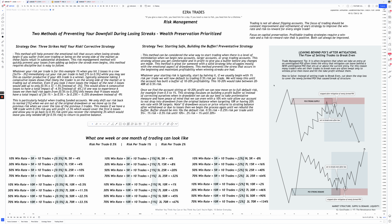So, trade management tip. It is often forgotten that when we take an entry at an unmitigated POI, oftentimes the entry that mitigates can leave behind a new unmitigated POI that sits at or above the current entry. For this reason, many traders who set their trades to break even are often swept, only to witness price then move and hit their take profit without them. So how do we solve this common problem? Because it happens to everybody, right? This is how we can typically prevent this type of thing.